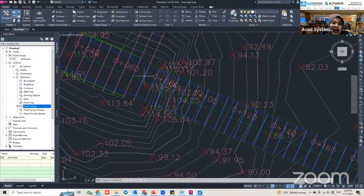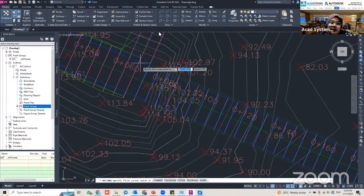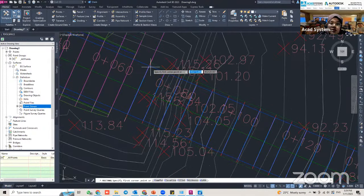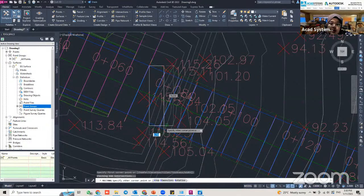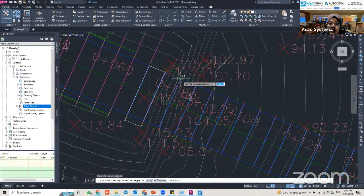To create a grading, I want to sketch the shape of the grading first. To sketch that, you use this rectangle. Just going to create it first. Because my project is not aligned, I have to rotate it. So this point, and click on this one, I rotate it to make it align with our corridor. One moment. Okay, make it align.